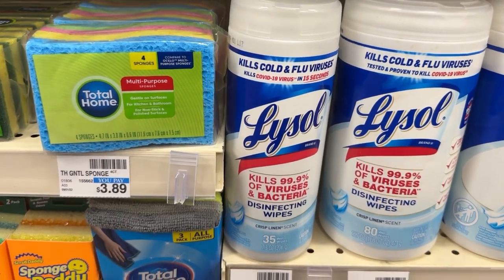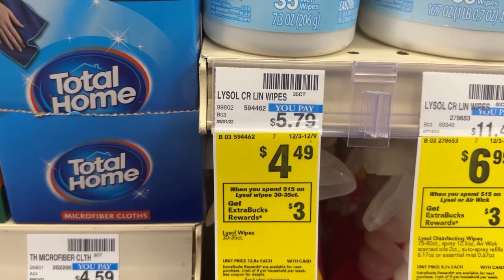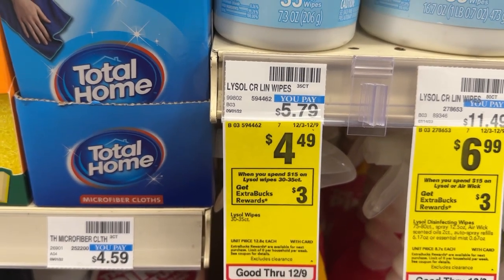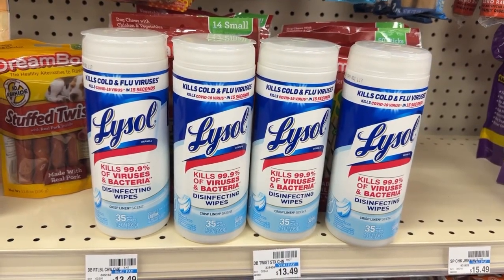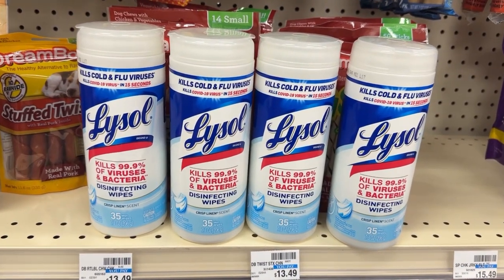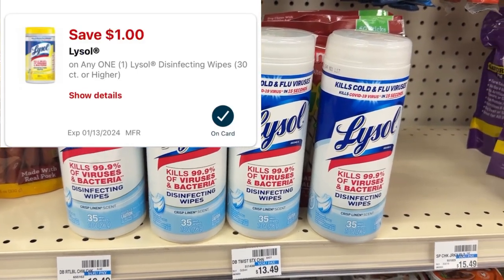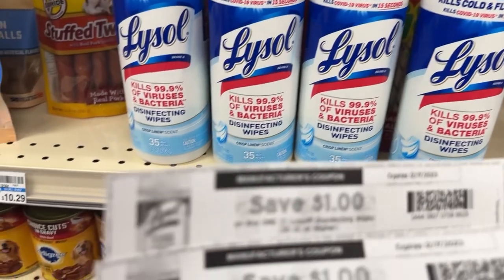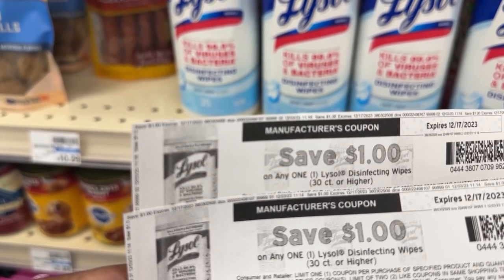Next up, I'll be grabbing some Lysol wipes. These are on promotion for spend 15, get back a $3 ECB, and they are priced at $4.49. Four of them will come up to $17.96. I'll be using a $1 digital coupon as well as two printable coupons that I printed from coupons.com. So that will bring my total down to $14.96.